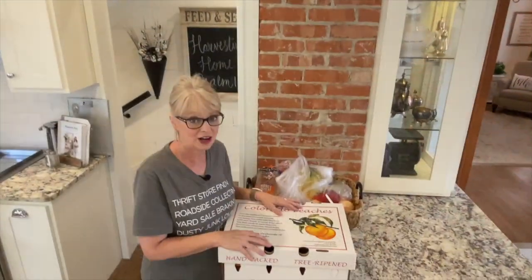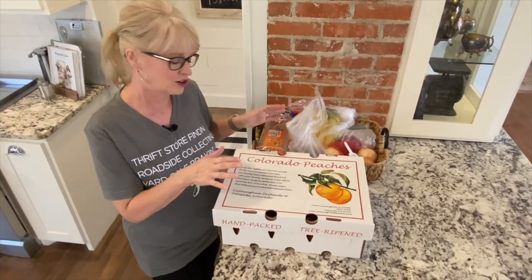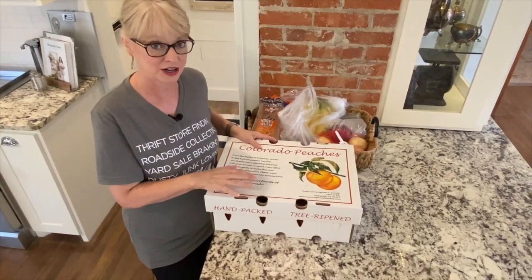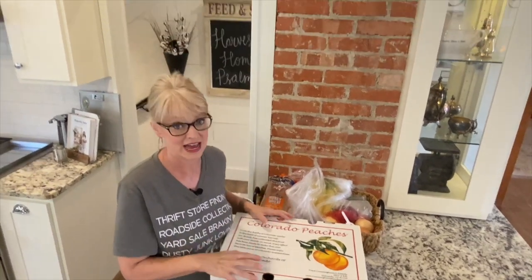I left my peaches out here on the cabinet because I wanted to give a little plug for another video that's coming up. These are Colorado peaches. They come here to our community every year, and we can't wait for them to come because they are fantastic. And I'm going to do a video that shows you how to make peach preserves. We made those last year, and we've got some peaches that are frozen from year to year, and I think you're going to really enjoy this video.